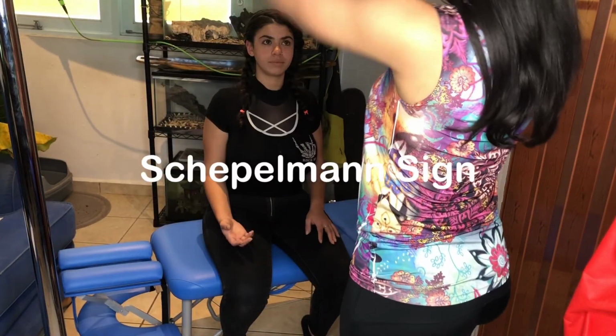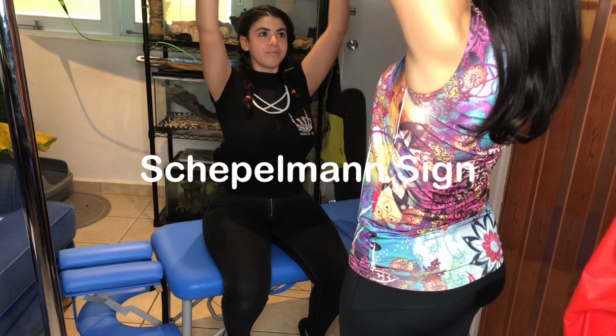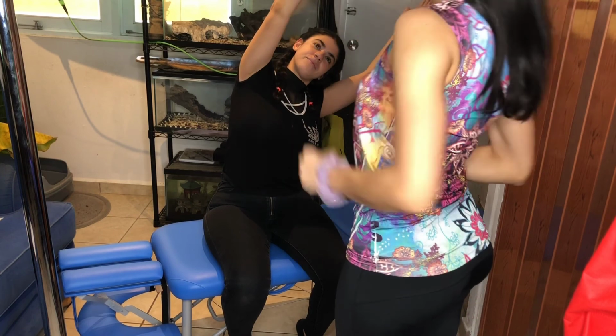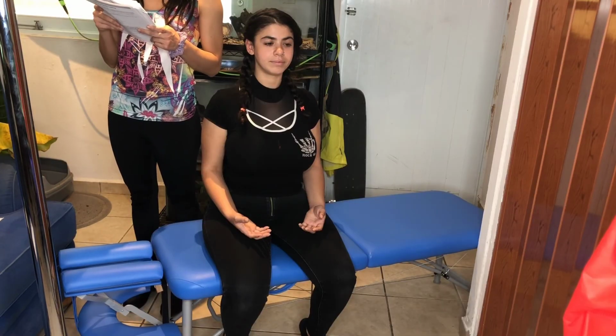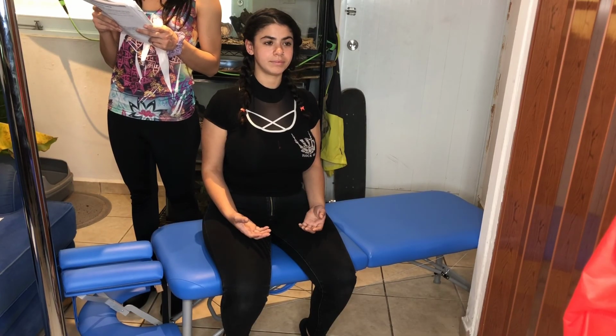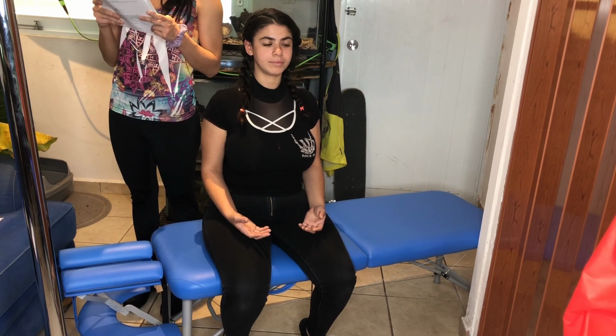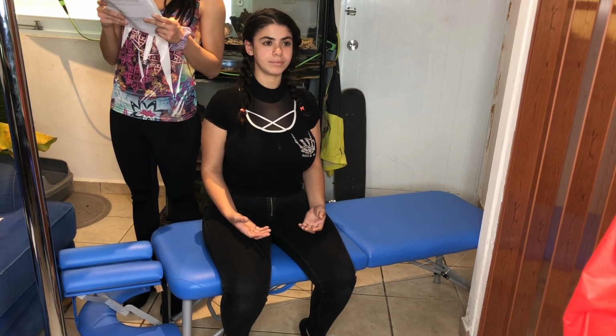Can you go ahead and put your arms like this? And now can you turn to the side? Thank you. Positive is pain on the concave side or convex side. Pain on the concave side indicates intercostal neuritis, while pain on the convex side indicates fibrous inflammation of the pleura.